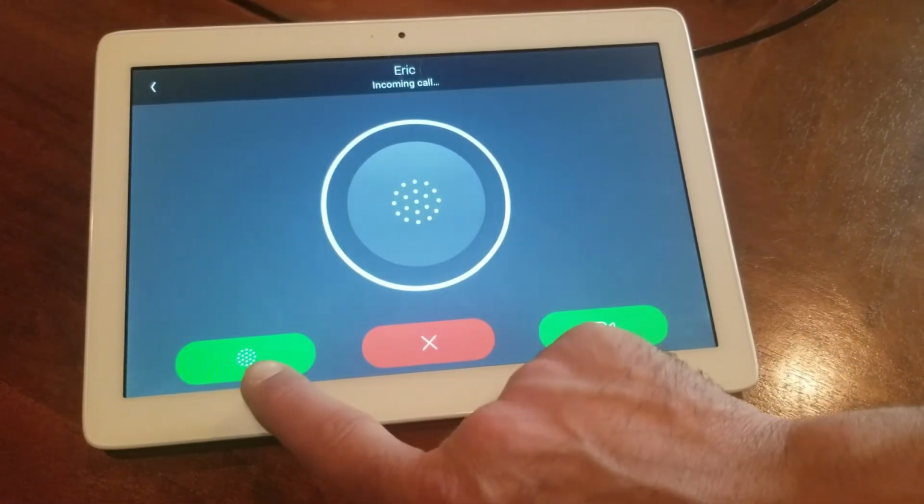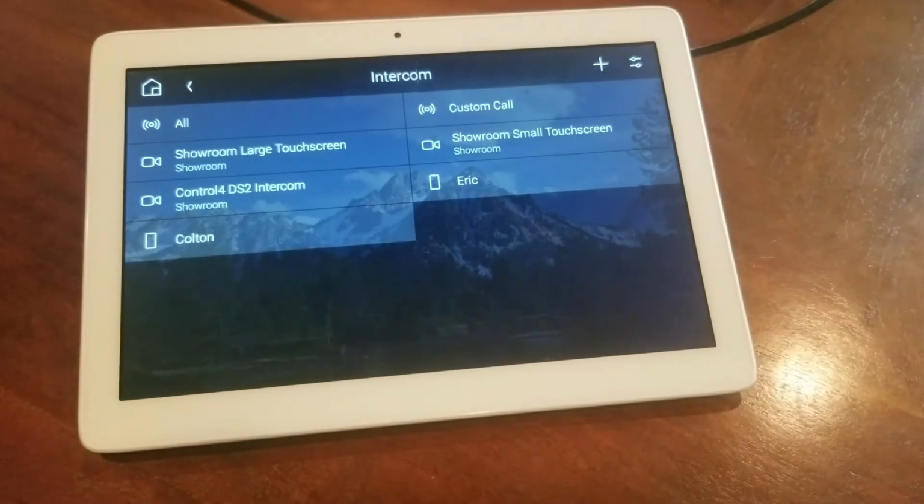What do you need to be able to have it? Well, you do need to have an EA series of controller in your home, and I argue that you need to be on OS 3.1 for Intercom to function well. Other than that, it's a free upgrade, free addition to your Control4 system.